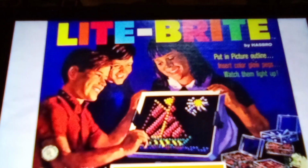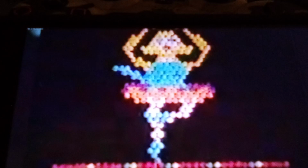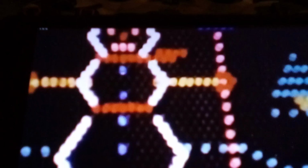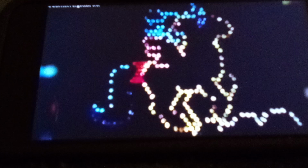12. Lite-Brite. This glowing masterpiece maker was pure joy for kids in the 70s. You'd place black paper over the Lite-Brite screen, insert colored plastic pegs, and watch your creation light up. Whether it was a pre-made design or something entirely original, it felt magical. The bright, colorful lights were mesmerizing, making it a toy that kept kids entertained for hours, and occasionally stepping on those tiny pegs barefoot was an unforgettable pain.